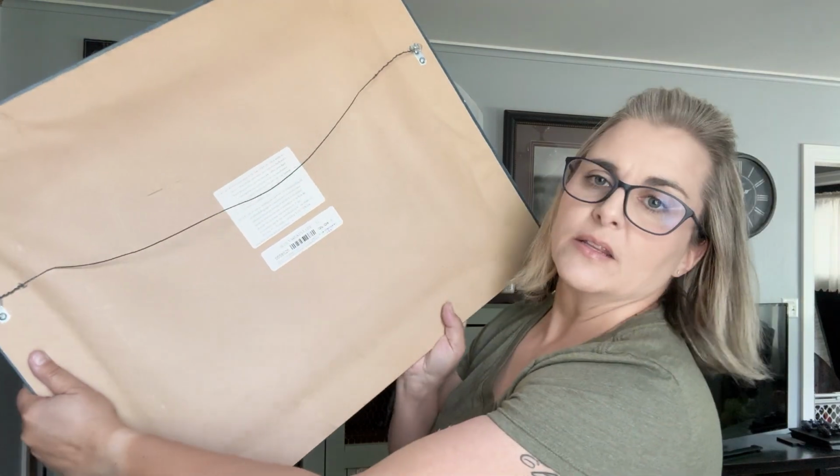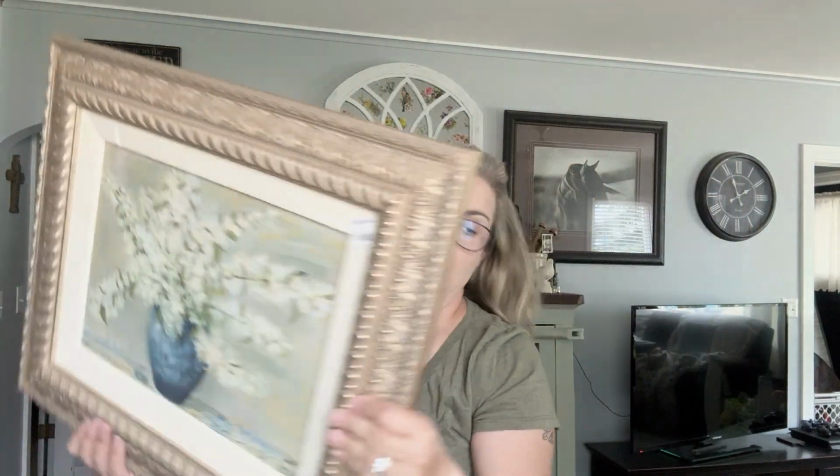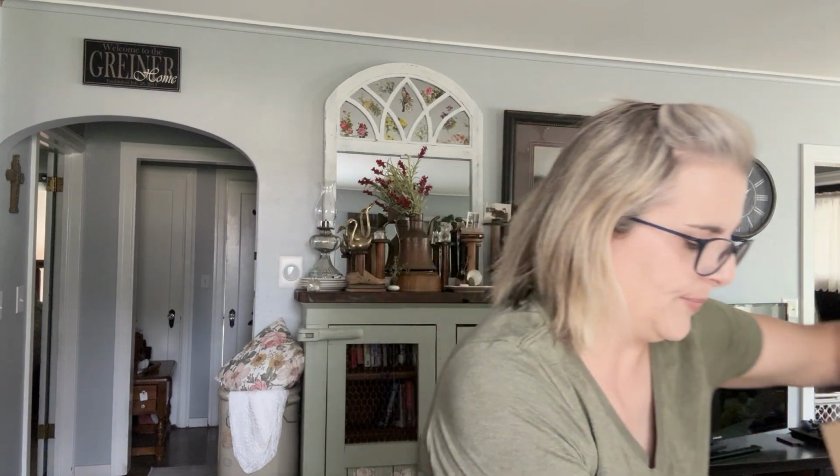It just says it was made in the USA. So, I don't know, but couldn't resist it. Gorgeous piece. And that one may be going in the store because it's kind of heavy to ship.